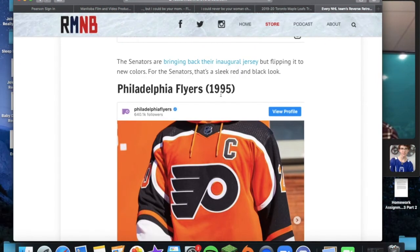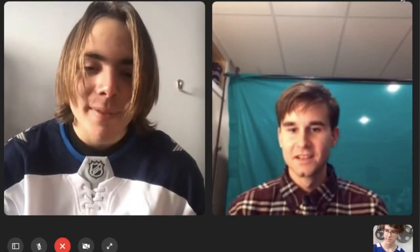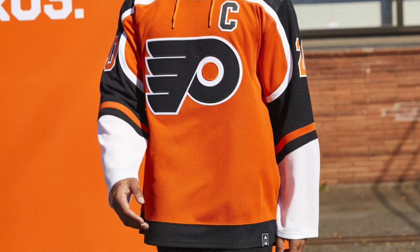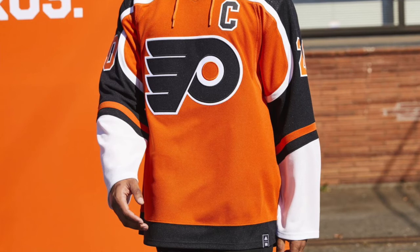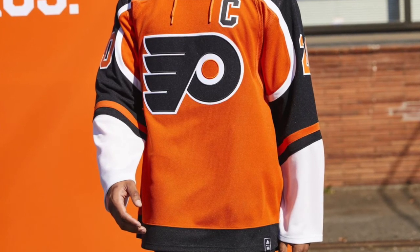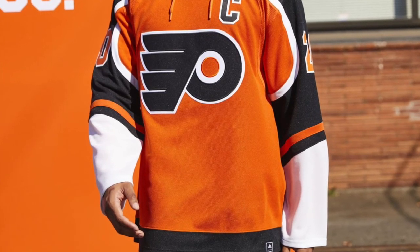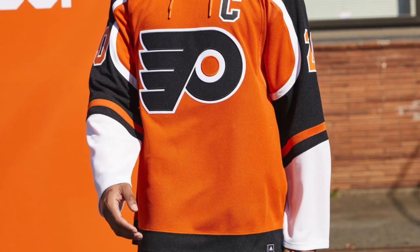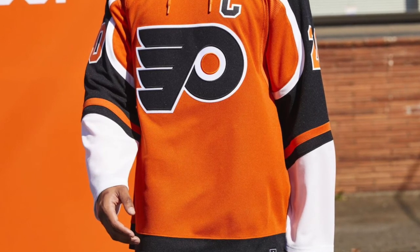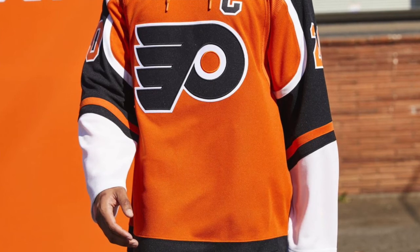Next up here we have the Philadelphia Flyers. What do you guys think of that? Well, orange. That sums it up for me. Whatever your thoughts are on orange, that's how I feel about it. What's with the curved stripes that start on the shoulders and then go to the sleeve? It makes the jersey look like a piece of bread. Yeah, that's what I was just looking at. That's just weird. It looks too 1990s for me. I guess that's a fair assessment there.